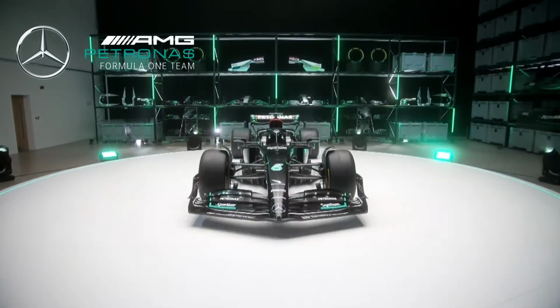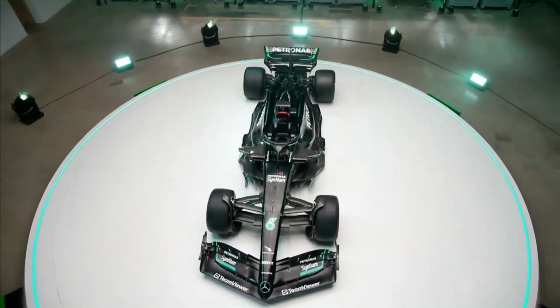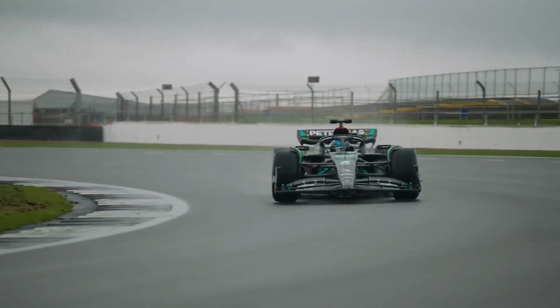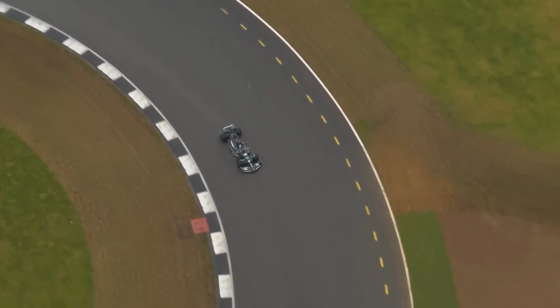Mercedes have decided they can't wait though, and in Monaco they're going to completely overhaul their car. Today we'll fill you in on what they're doing, why they're doing it, and what else to expect at Monaco in a week's time. Let's get started.